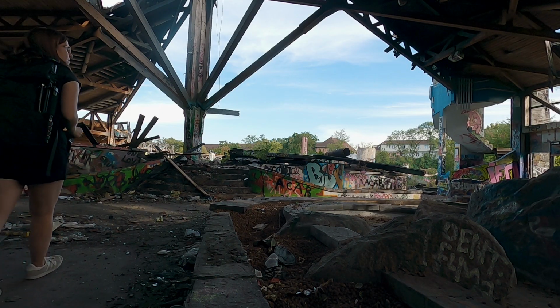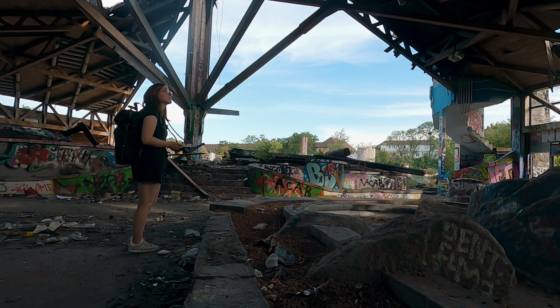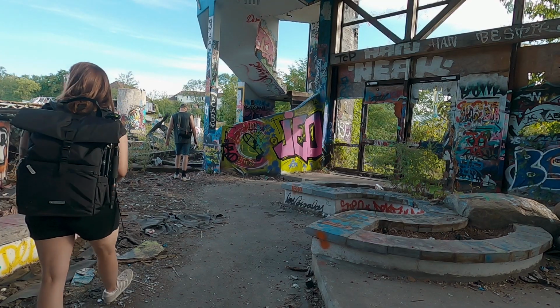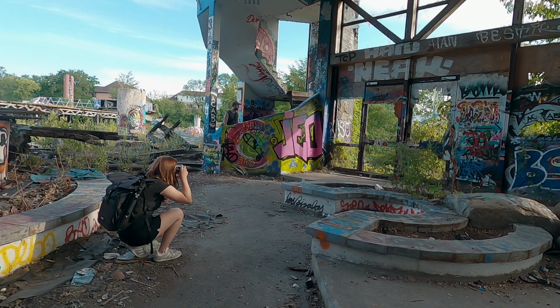But let's get back to the place we were exploring. Nowadays it's more of a hangout place for the punk scene and the cool kids out there. We were not the only ones on that day, there were several other people, amongst others also a camera team that were capturing some footage on this place.